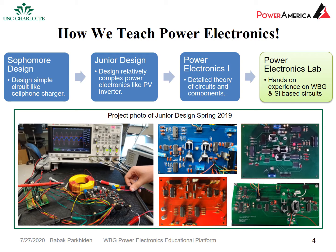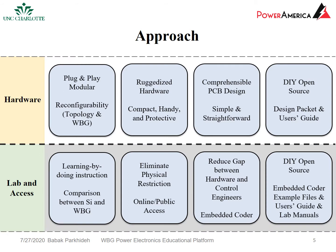So when they come to my power electronics class now, then we can talk about semiconductor physics, more advanced technologies and circuits. So our approach for this project essentially was with the goal of doing it yourself, and it was divided in two sections, the hardware and the lab access or control part of it.